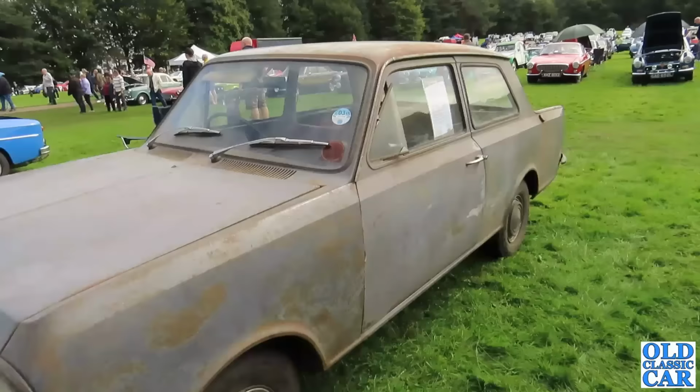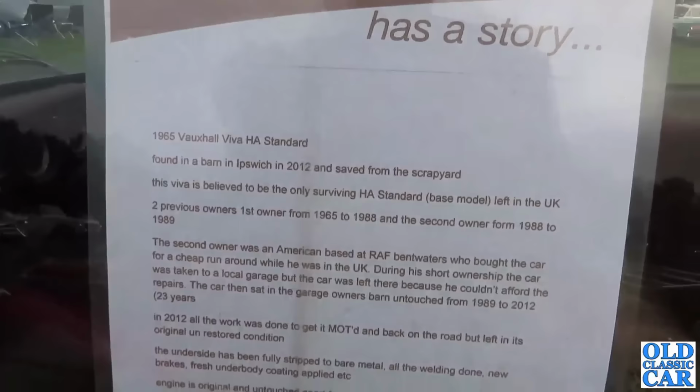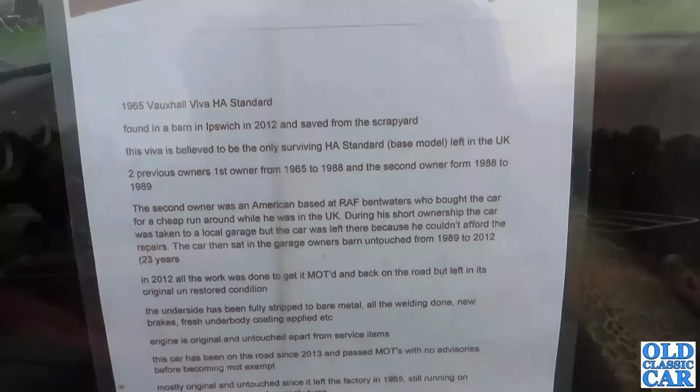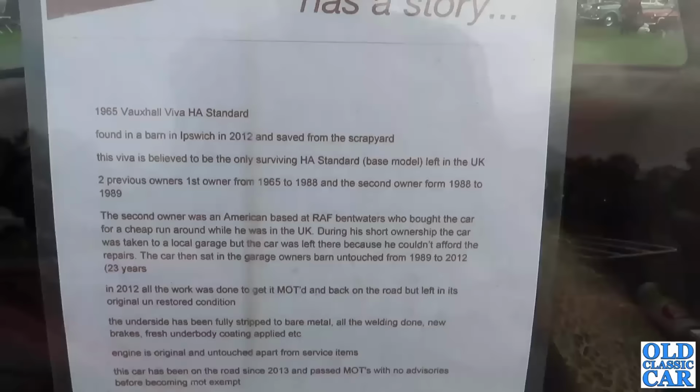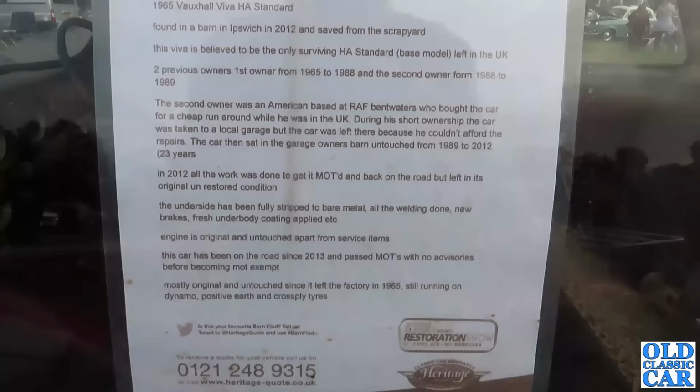An incredible looking car. I'm assuming that was the last time it saw mainstream use, 1989. Oh, it's got a story, this one. Found in a barn in Ipswich in 2012 and saved from the scrapyard. Believed to be the only surviving HA standard base model left in the UK. Well, second owner was an American based at RAF Bentwaters, who bought the car for a cheap runaround while he was in the UK. Four cars now, this is rolling up nicely.